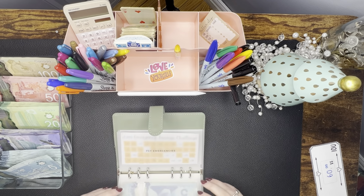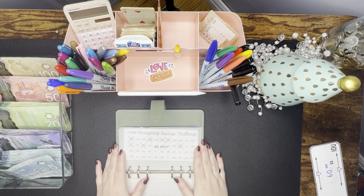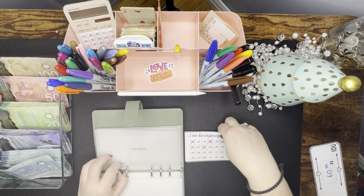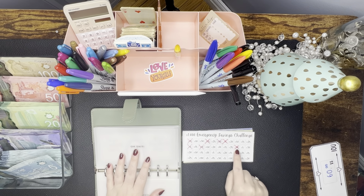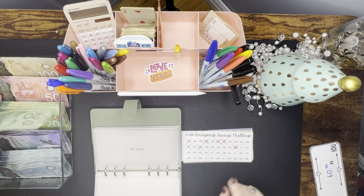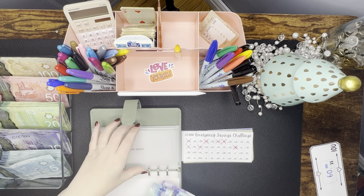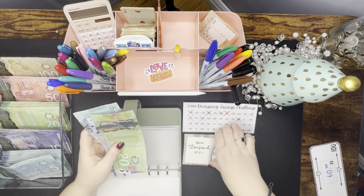Okay. So now we're gonna go to my regular savings categories. We're gonna start with oh shit, which is my emergency fund. Now, last week I marked off 5, but I did roll again and we're gonna do $30 as well. So we're gonna do $35 because I did have a little bit more money to play with the roll the dice money. So 20, 35 is what we're gonna put in here.